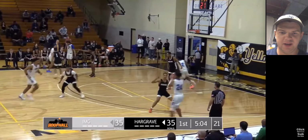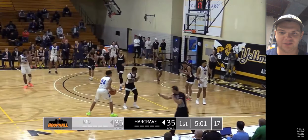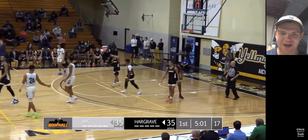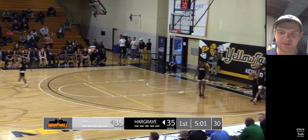So here's Martin top of the key. And here we go. Pick and roll right here. That should have been an offensive foul. Yeah, he's got to do better than that. Can't really have that off arm extending into his man. And again, I think number 10 did a nice job selling that a little bit. But he just has to be a little bit more aware in that situation.